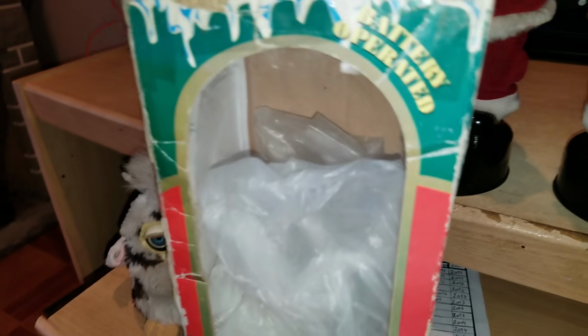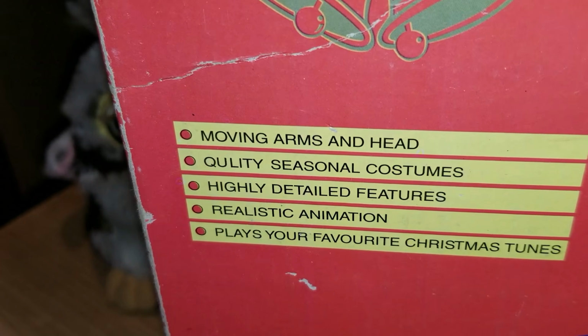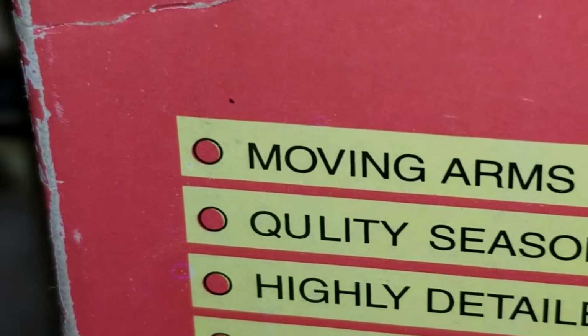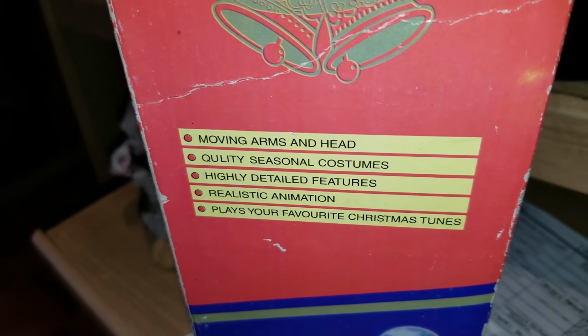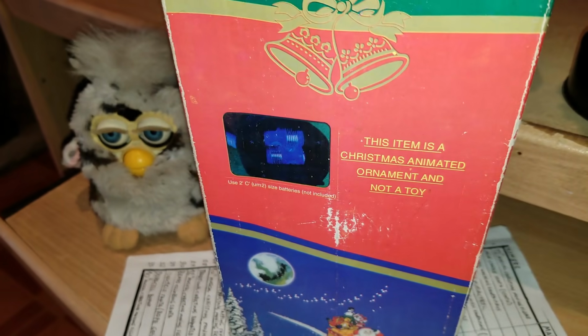The box, of course. Window box. Battery operated, 12-inch musical Christmas balloon figure, moving arms and head, coolity, seasonal costumes, highly detailed features, realistic. Don't confuse this with quality, this is coolity, so that makes too much sense. Realistic animation, plays your favorite Christmas tunes, and a really shitty deep-fried picture of the batteries it takes. This item is a Christmas animated thing and not a toy.